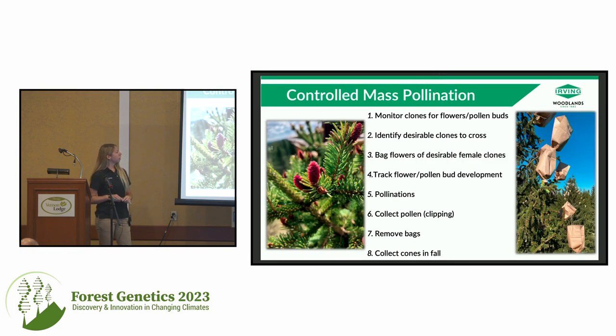So we'll track the flower and pollen bud development. Then we'll conduct our pollinations around mid-May. We're finding that year to year, we're right around that May 20th mark. We're also tracking our growing degree days to see when those pollinations should take place. But we're tracking the flowers every single day. We're looking at the stage that they're at. We're testing our pollen and making sure that it's ready, especially when those flowers are receptive and good to go.